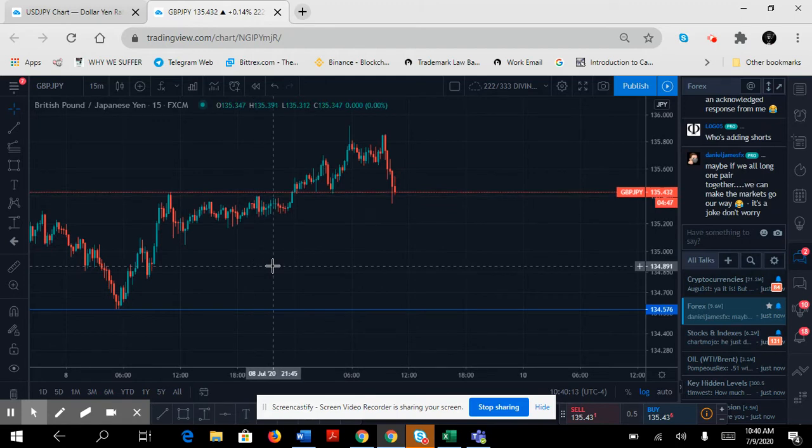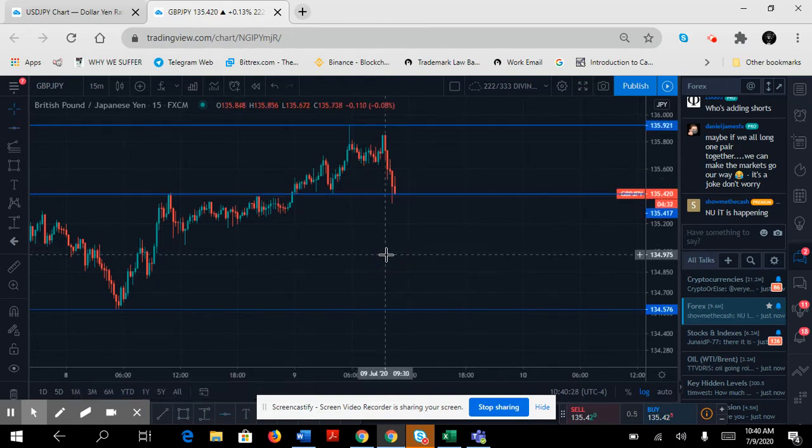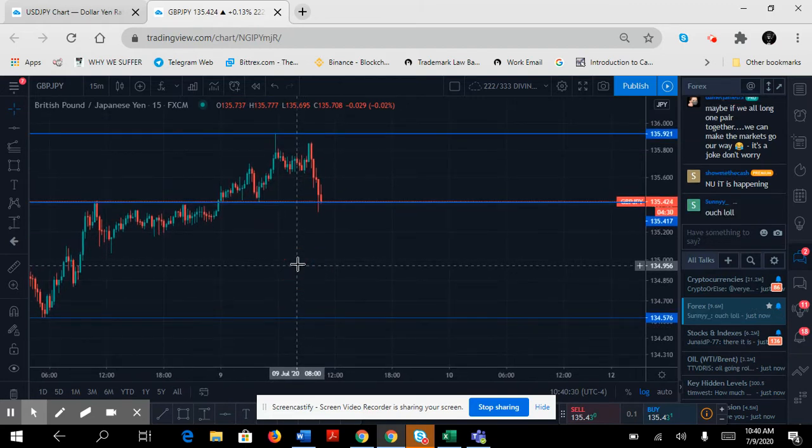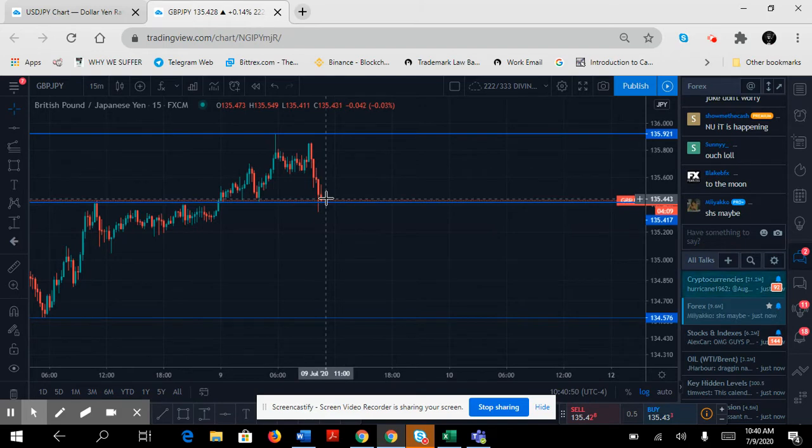All right, so we have a clear area where price found support. We did break it, and we're back above it. And of course, we have our resistance points right here. So this is a false breakout. We had a bullish move to break this, like a bullish flag. We had a break to the upside, and then we had a fail, and we were back down.